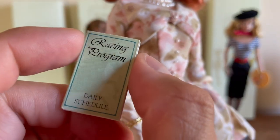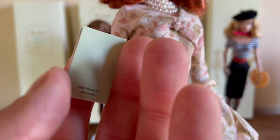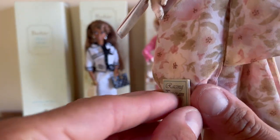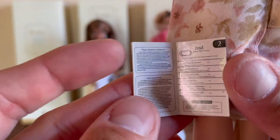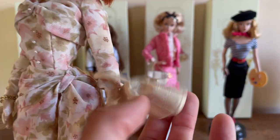It comes with this cute little booklet thing or guide schedule thing. And it actually opens up and it says a couple of things, which I think is really cool. Like it legit gives you the information. So there is that. This is the purse that she comes with.